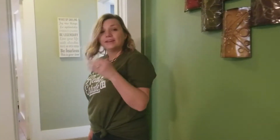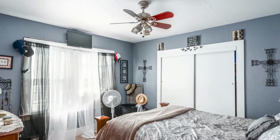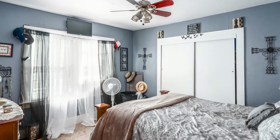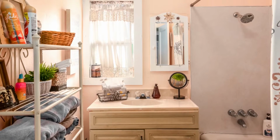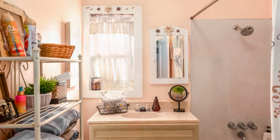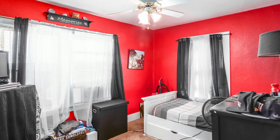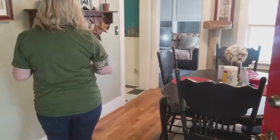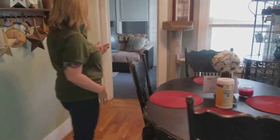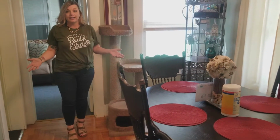And this home does have 2 bedrooms, 1 bathroom. Come on down the hall and we'll check those out. This home is about 1,035 square feet. It does have a formal area for dining.